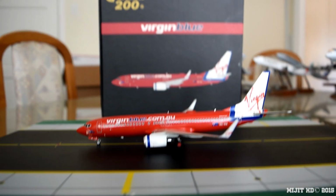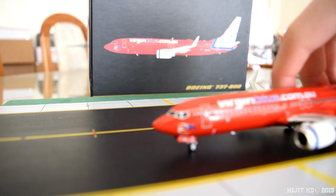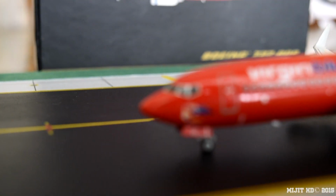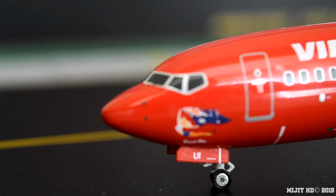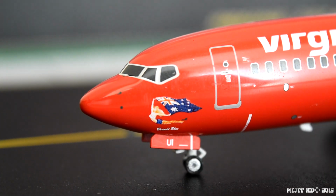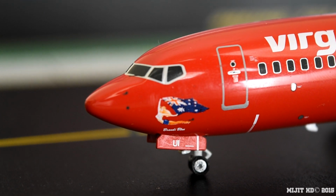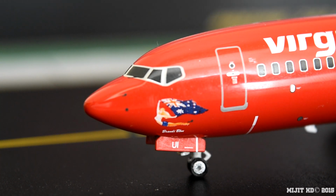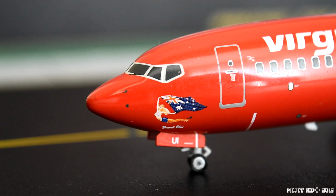Alright guys, the model is now out of the box. I'm going to start here at the port side, at the cockpit windows. That's as good as I can get it. We've got cockpit windows, window wipers, pitot tube, static ports, and the Australian flag with the girl holding the Australian flag. The name of the aircraft, if you can't read it, is Brandy Blue.